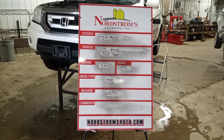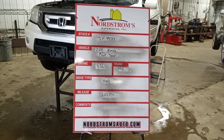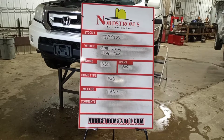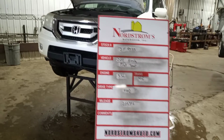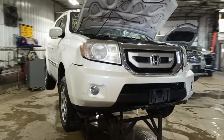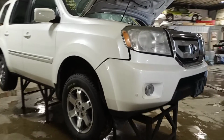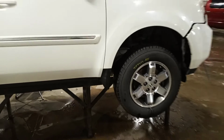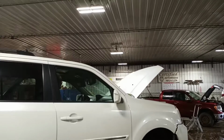Stock number JF9433, 2011 Honda Pilot Touring, 3.5 liter automatic 5-speed. It's 4-wheel drive with 203,343 miles. Front hit, does run and drive, white in color, park sensors. It's got 3 good tires, we'll do a pair and a single. Hood looks good, some damage on the right rear quarter.